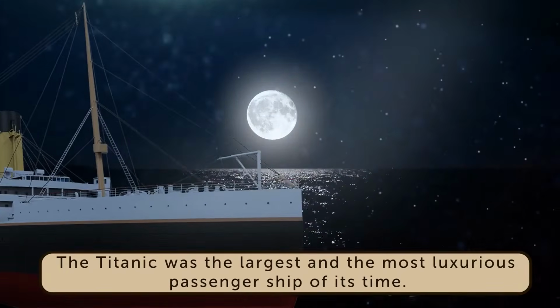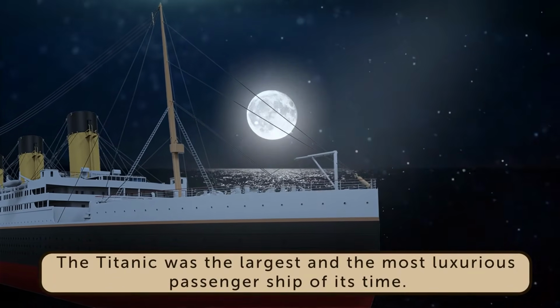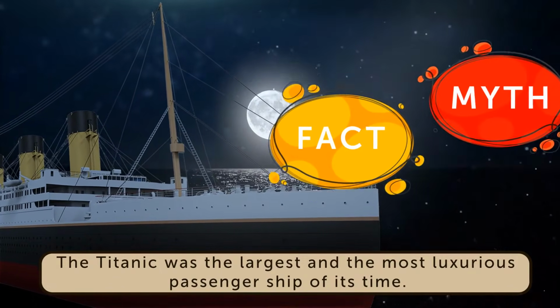The Titanic was the largest and the most luxurious passenger ship of its time. Does it sound real to you?